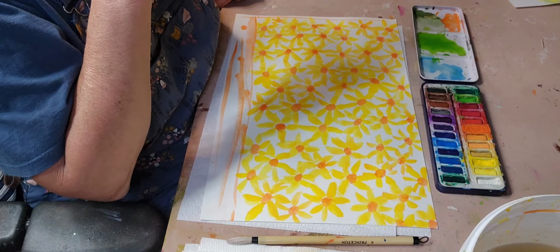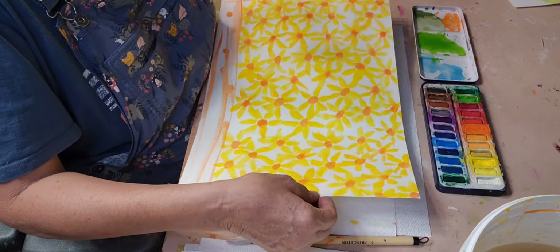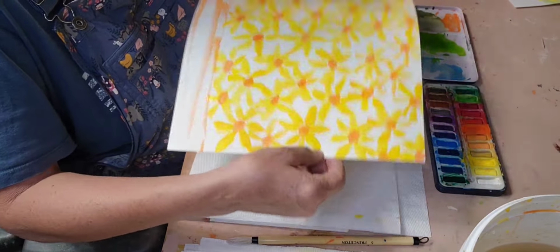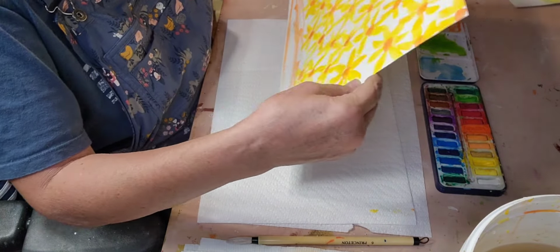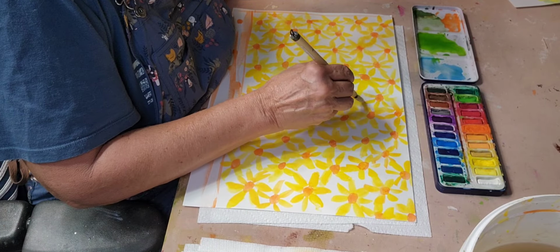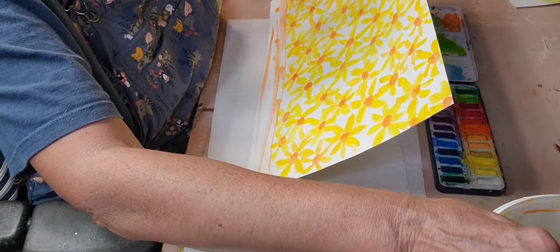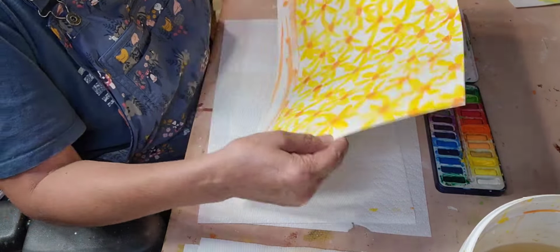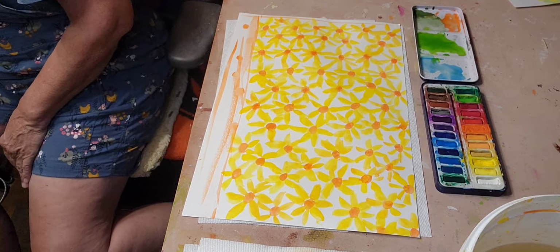Okay, so I think I'm done there. I'm trying to dry it off a little bit. I have a blow dryer. Let's see if it's plugged in. I can do that real quick.